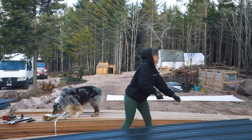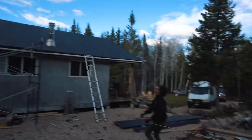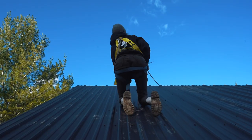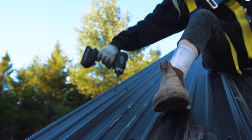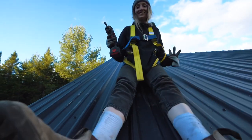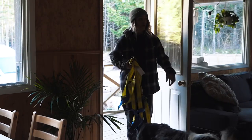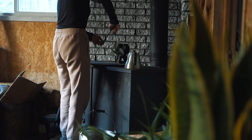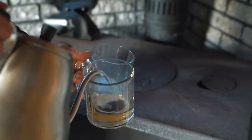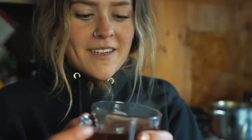Now to pre-drill, and then we'll be done one side, everyone, one side. Come on. My left hand's not too good. Woo! Oh, come on here. Whoa. Fire, nice spot. Oh, thank you so much.